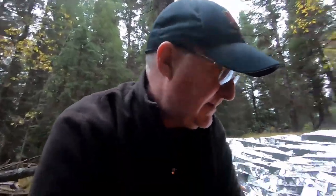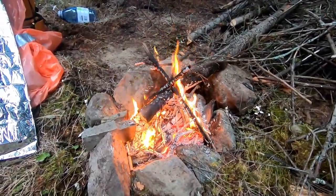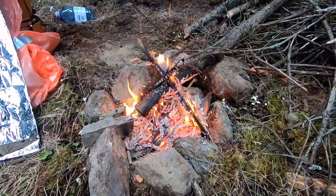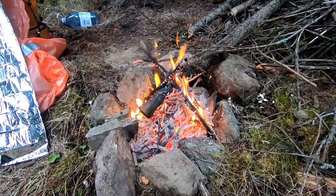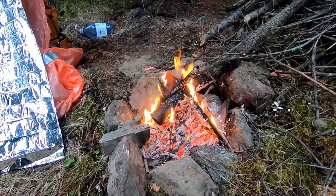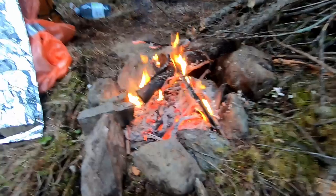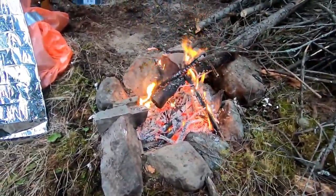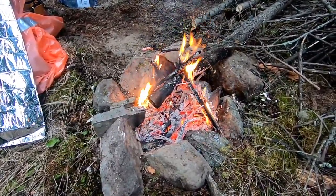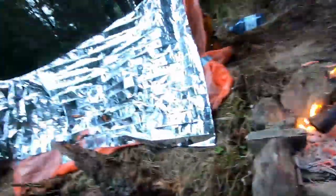So it's 5:30. Fire's been going now for a while, and I gotta say, so far so good. The whole feeder log concept I'm not sure about at the moment, because I haven't moved it yet, so I don't know that it's actually burning. I mean, it's drying out and it's spitting off embers, but I don't think there's a whole lot of heat or flame coming off of the feeder log, so we'll have to see how that goes. Otherwise, so far so good.